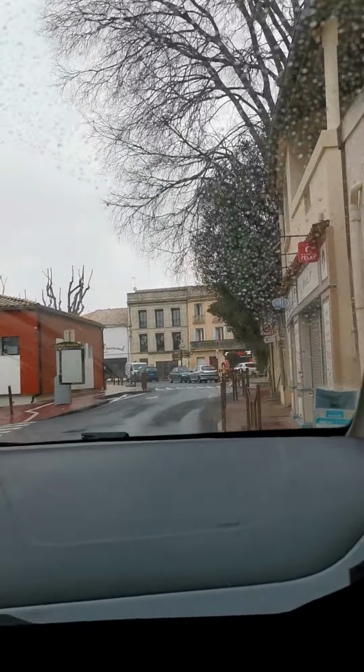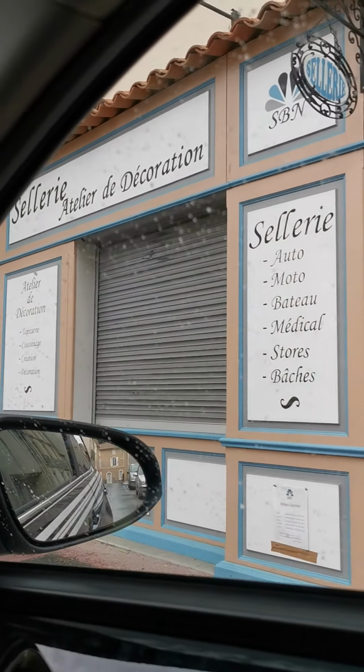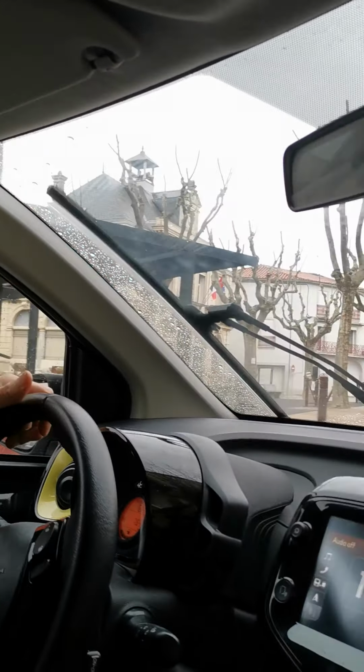So you come up to here, and on the right you've got a little antique home shop, decoration shop, a bit of parking on the left, and if you remember, on the left is your restaurant. And then this is the main square.